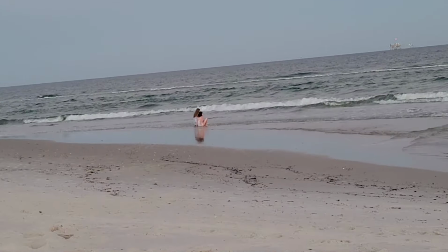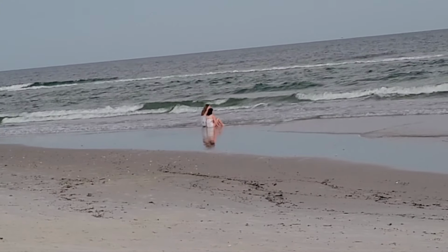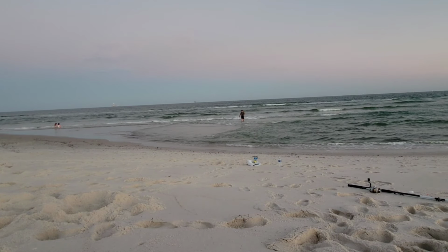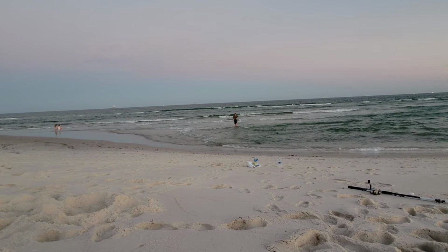And the girls got over here. Y'all see that little sandbar? So they're doing their own little thing. John walked several, well, a far piece out there to get the bait way out there. And then he walks all the way back.